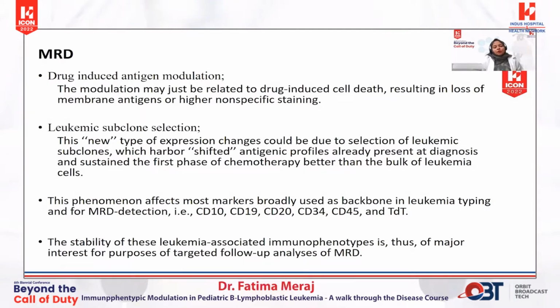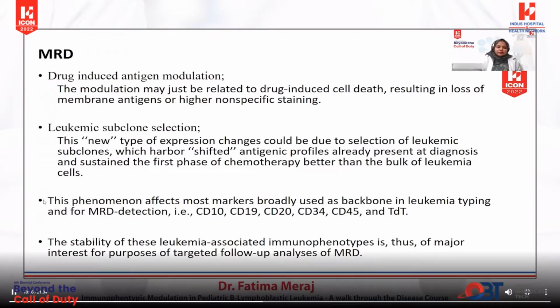And what is leukemic subclone selection? There is basically a small subclone which may be present among the leukemic cells even at the time of diagnosis, but was so small that it was not identified at that time. Sometimes this small subclone may resist the chemotherapy phase better than the bulk of the leukemic cells, so it may flourish and become identifiable at the time of the MRD assessment.